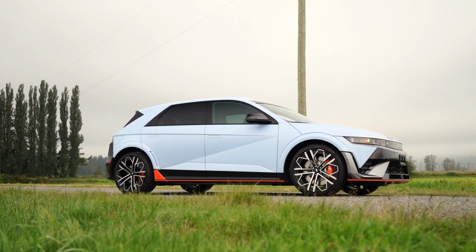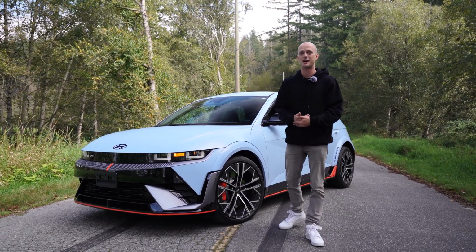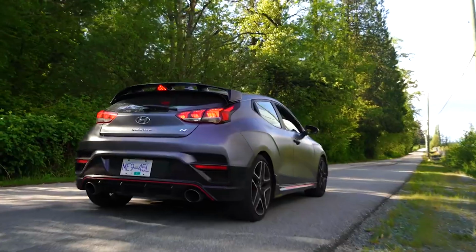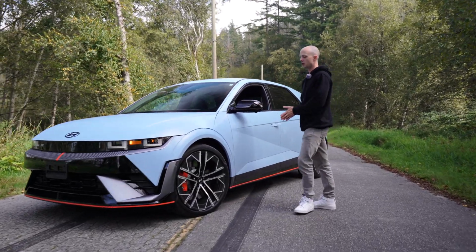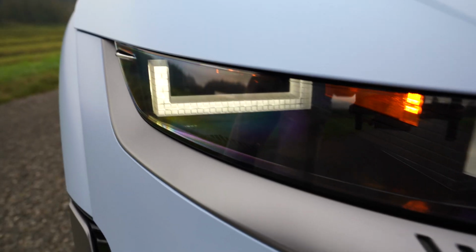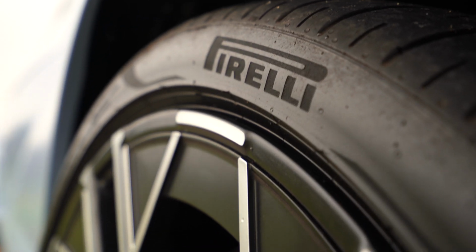So are they able to take that N formula from the Veloster N, a car I thoroughly love to drive, and translate that into a fun experience in a larger EV, okay? So the differences between the standard Ioniq 5 and the Ioniq 5N, well, first off, it's a little bit wider. It's about 2 inches total in overall width, and that's just basically to enable the Ioniq 5N to fit these 275s wide tires all the way around, as well as 21-inch wheels.